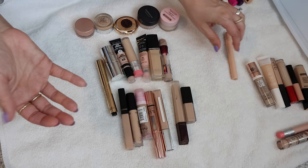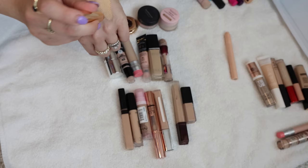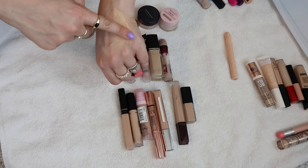So the YSL one, this is not their typical, wait, is it? I thought this was the concealer. Hold on. I think this is the one that was meant to be the concealer too. Like it's kind of, I don't know. I actually don't like this as much as the e.l.f. one. And this shade is definitely not right for me. So definitely going to get rid of that and keep, I think, the e.l.f. one.